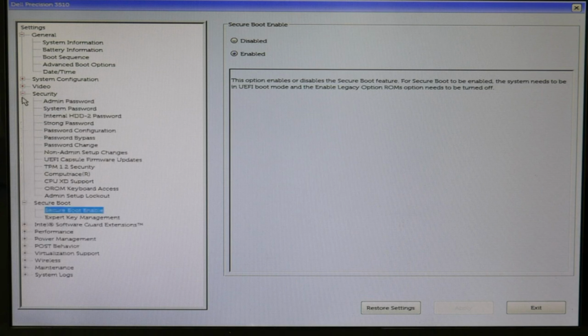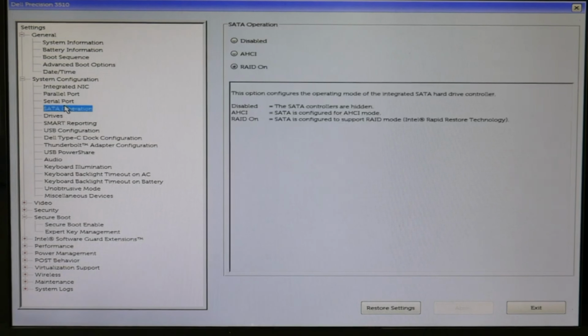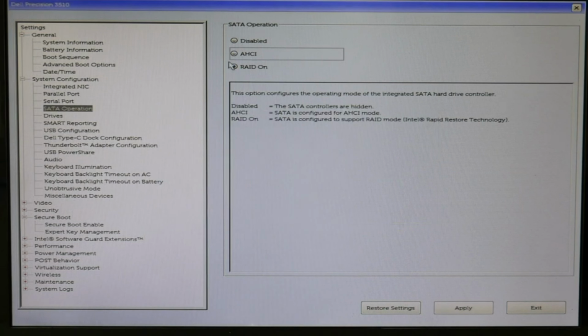The next thing, as you can see, I'm going to security. Oh, sorry, this is the wrong one. Whoopsie. I'm going to system configuration, SATA operation. These settings cause a lot of boot problems. AHCI needs to be set on if you don't have Radeon. If you have Radeon, it needs to be set on Radeon. So you would hit Radeon, apply.